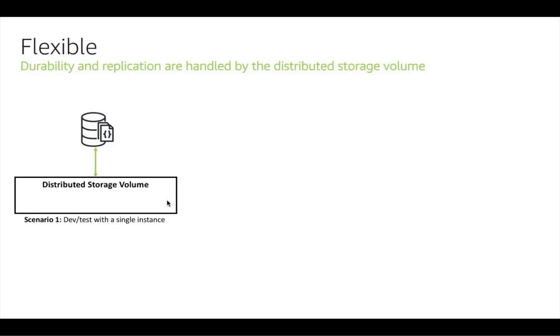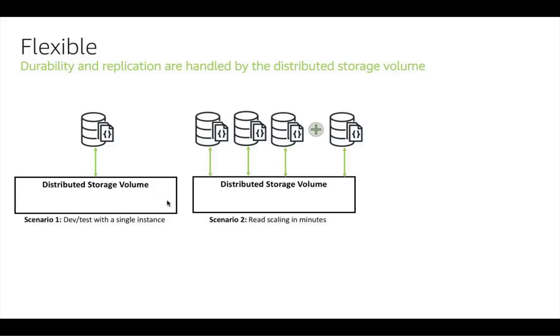And because durability is handled at the storage layer, this is an important point. Because durability is handled at the storage layer, you can have a one instance cluster that's still highly durable, still has data replicated 6 ways across 3 AZs, but you only have a single instance. And that's really great for getting started in dev test. Right? You can continue to add instances as time goes on, and instances help with both high availability and read scaling. Again, that takes minutes regardless of the size of your data.